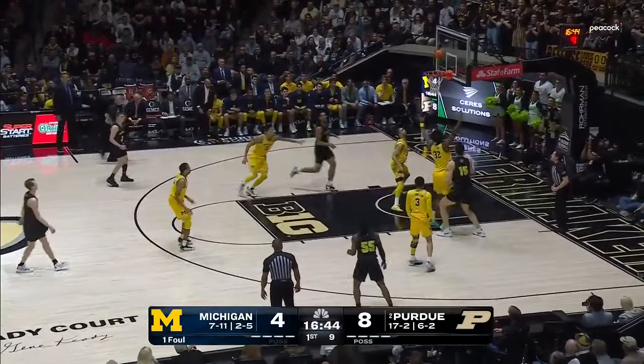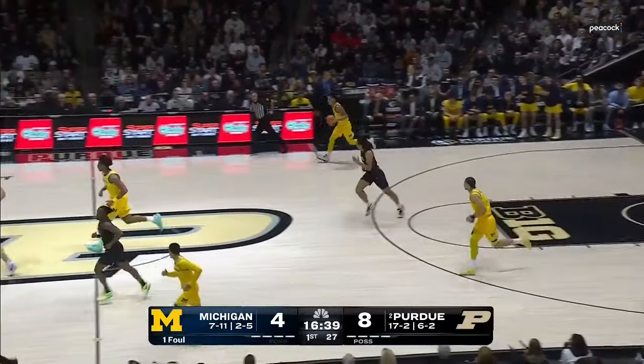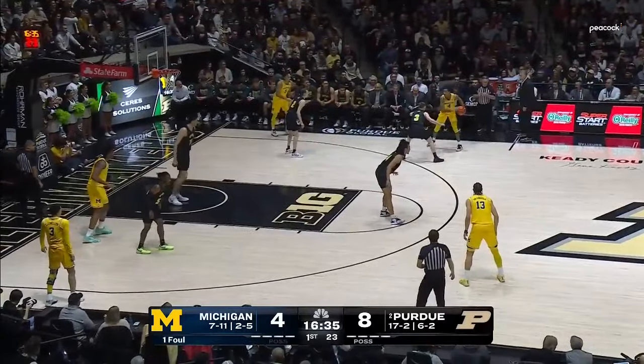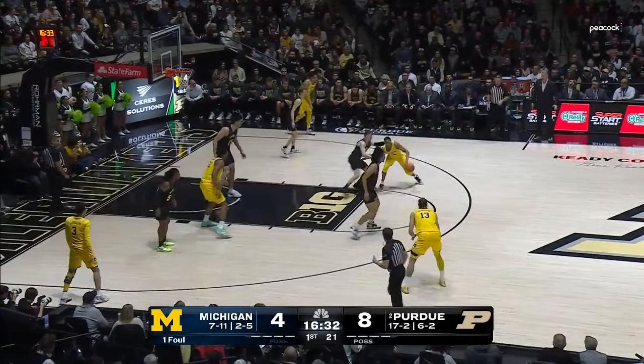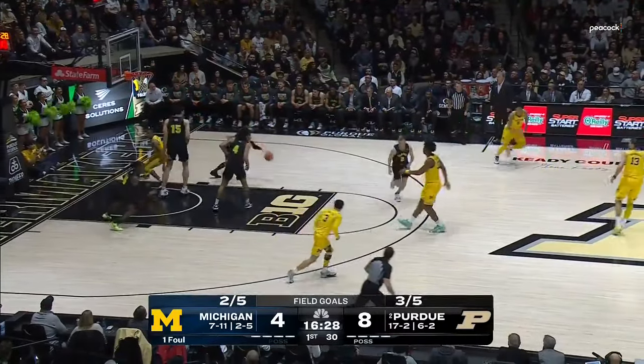Get it inside, Edey with another post touch, can't finish. And a rebound back around, and secured by Williams. Terrace Reed has continued to not let Edey get those deep post catches, and he's done a really nice job doing his work early. Burnett, Smith cuts him off, Burnett forces it up short, and there's Smith with another board.